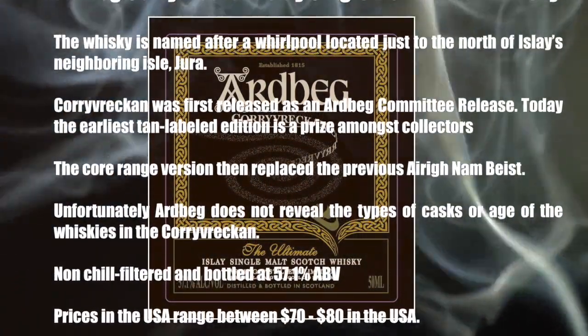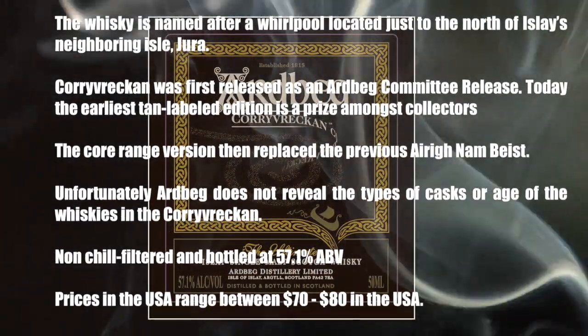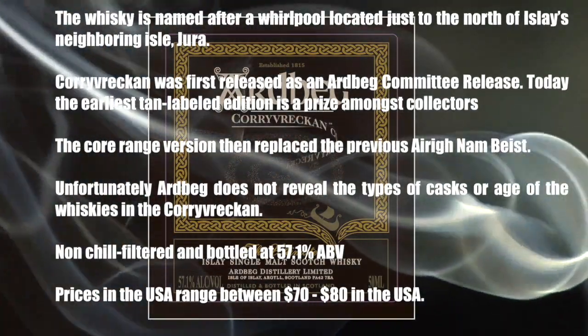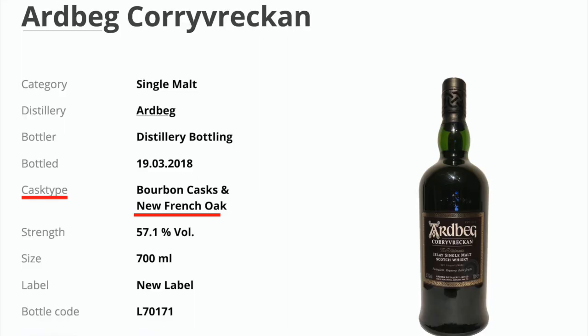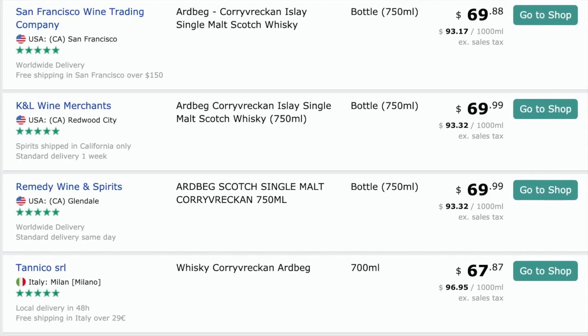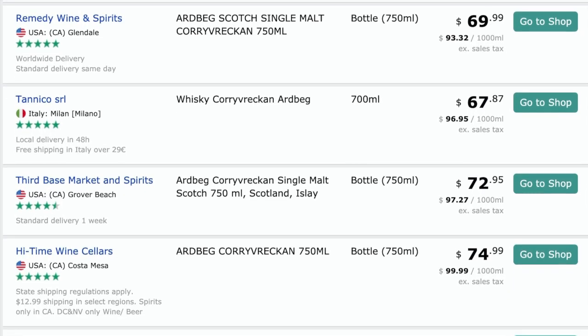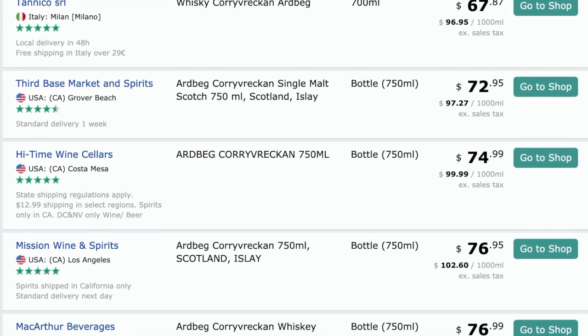It is non-chill filtered and bottled at 57.1% alcohol by volume, and prices range in the USA between $70 and $80. Now, having said that, WhiskeyBase.com states that they use bourbon casks and new French oak, but that's not from the official website. So I am not 100% sure that that is reliable, but based on the nose and palate, that sounds about right. And for those who are wondering where I'm getting the price range from, just search Google for the whiskey or look on winesearcher.com.